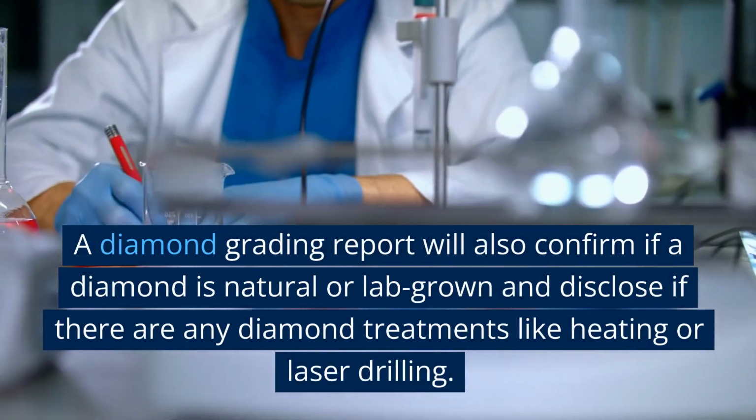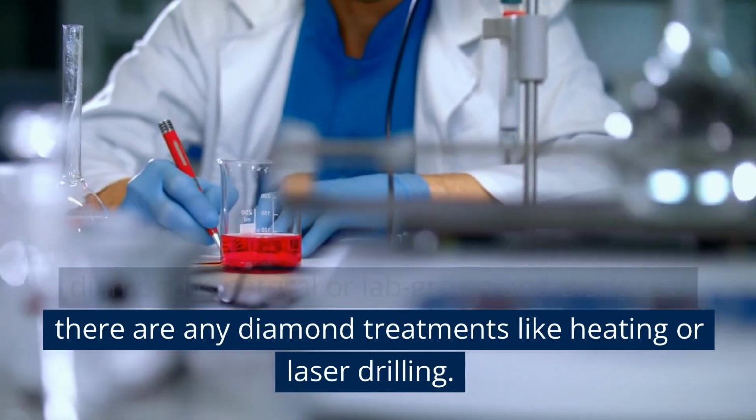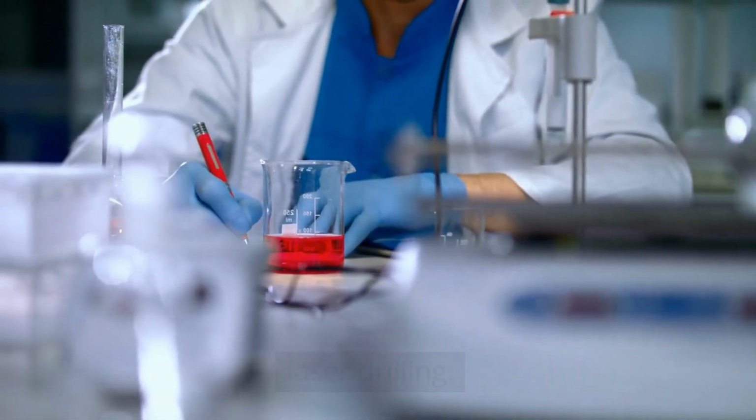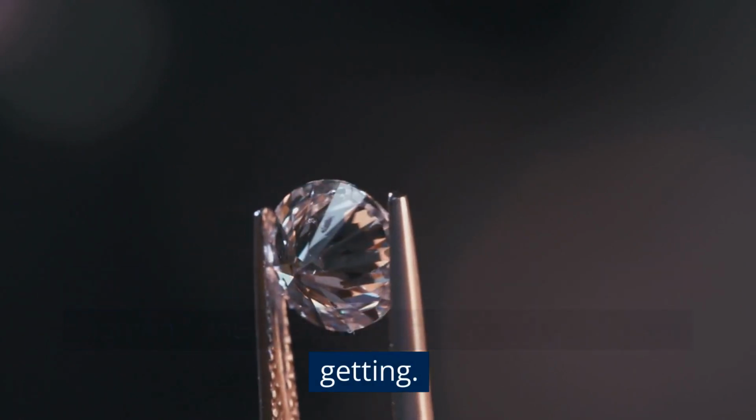A diamond grading report will also confirm if a diamond is natural or lab grown and disclose if there are any diamond treatments like heating or laser drilling. Along with a girdle inscription, it confirms that the diamond you are paying for is the one you are getting.